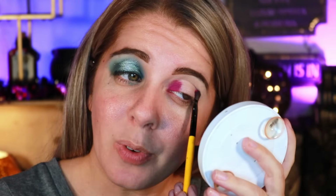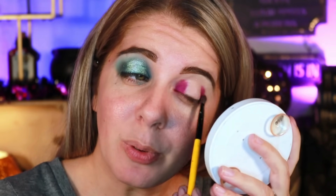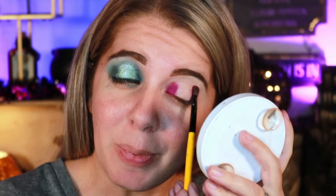And there's just something about purples and reds. I do like purples more than reds, but reds, I just feel like it makes me look, I don't know, sickly, or it just doesn't look good on me. And maybe because I suck at the reds. I don't know. I've just never been a big fan of how red eyeshadow looks on me.